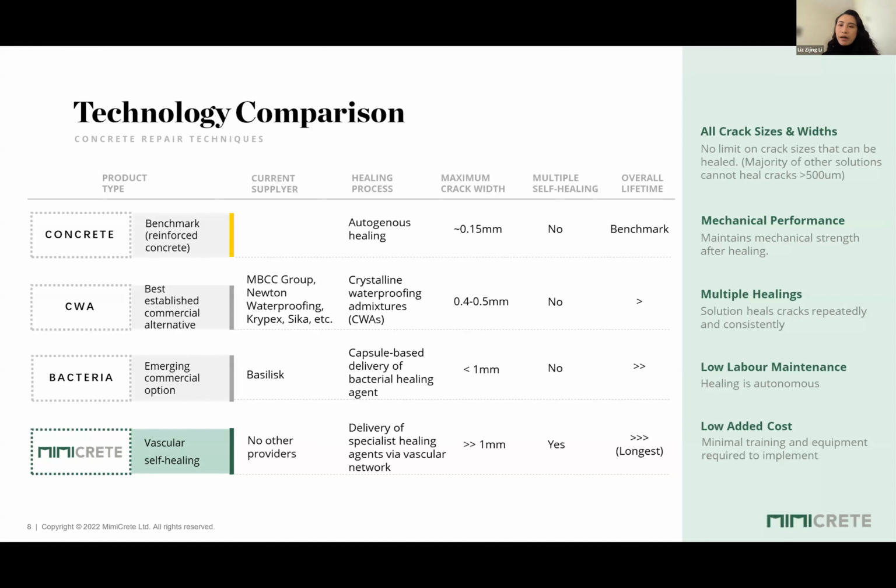That's why we've summarized here, on the left-hand side and right-hand side, that we're targeting all crack sizes, from small to large. We're able to heal large cracks, even larger than 1 millimeter. And we're also able to enhance the mechanical performance even at the beginning, where we did an investigation earlier on to show that the vascular structure itself can somehow distribute the load, acting like a semi-reinforcement. That's why we're able to provide extra mechanical performance even at the beginning.